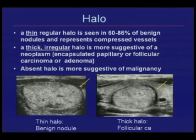Now, a halo may represent one of two things. A thin and regular halo usually represents compressed blood vessels. As a nodule is slowly growing and expanding, it pushes the blood vessels to the side, appearing as a hypoechoic, thin and regular margin. This particular feature is noted in between 60 and 86% of benign nodules. On the other hand, a thick and irregular halo is more suggestive of neoplasm, as it tends to represent a true capsule of a lesion, often a follicular lesion.